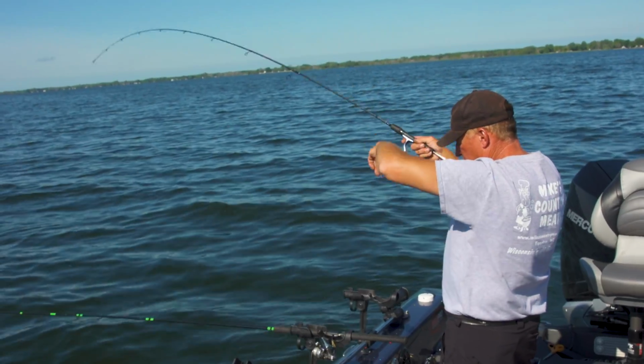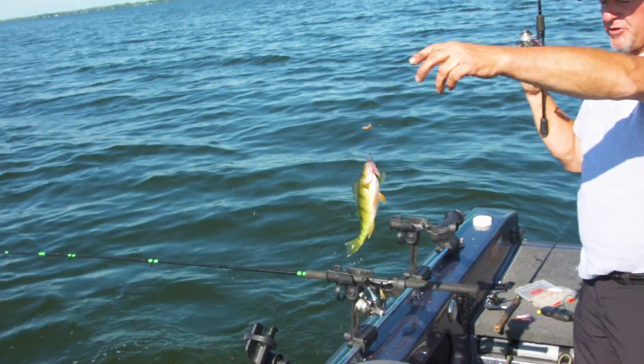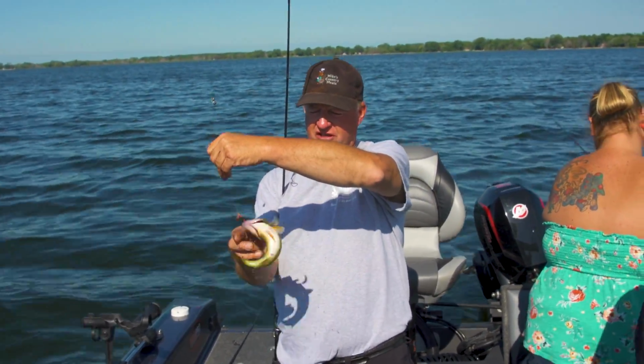Here's a nice one. There we go. That's a nice perch right there. I'll take every one just like that, about 9.5 inches.